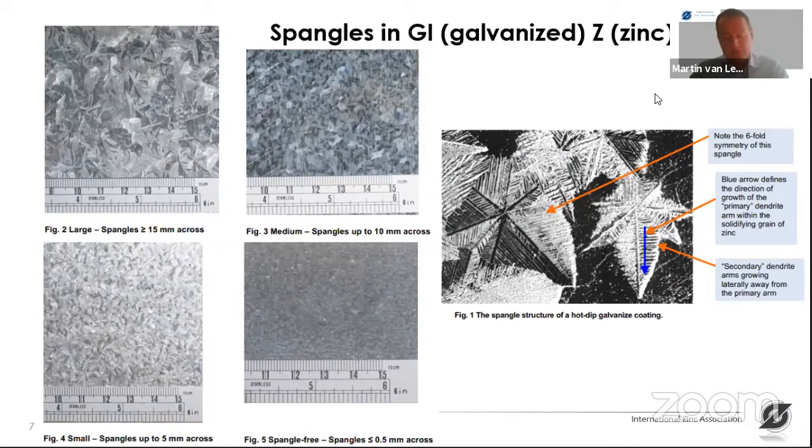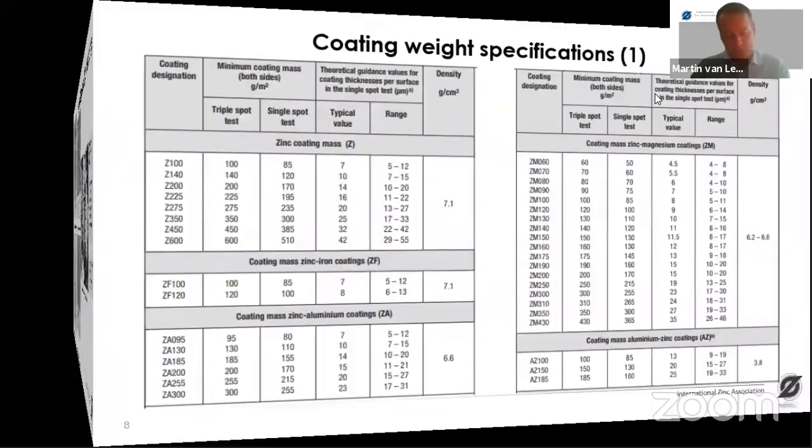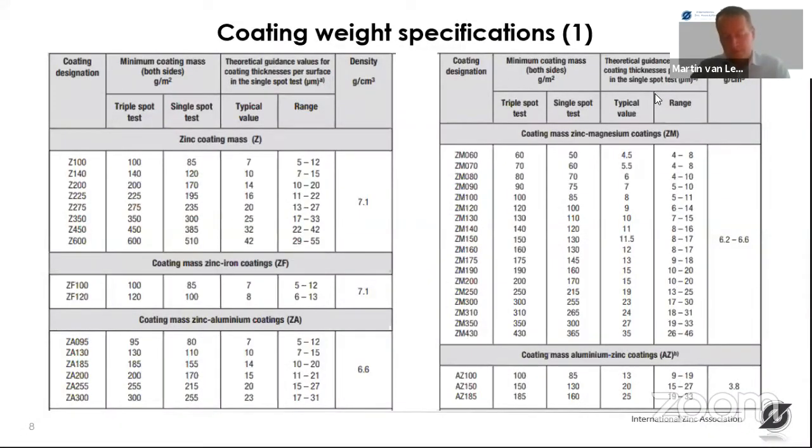In the absence of specifications for galvanized sheet spangle size, the figures 2 to 5 shown in this slide are suggested zinc size ratings provided by the Galvinfo Center. These tables provide an overview of the available coatings. The correct selection of the coating is the decisive factor for any additional processing and must be coordinated with the intended use. Due to the enhanced corrosion protection of ZM coatings, zinc magnesium coatings, the applied coating masses are typically lower than with regular Z or zinc coatings.